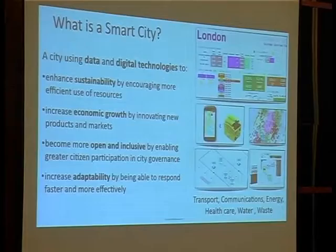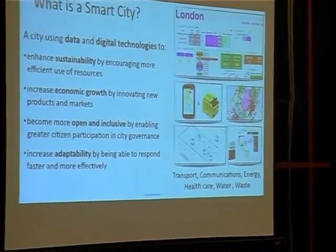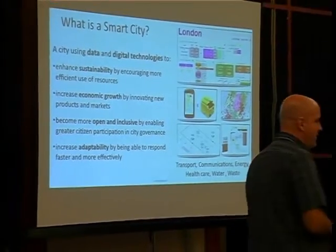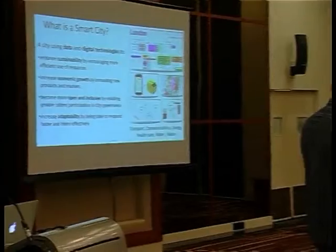Now, the interesting thing about transportation is how much it affects the others: transportation and health, transportation and environment, there's lots of crossover in there. So we'll focus on transport, but it affects other things.